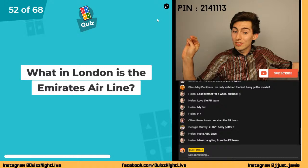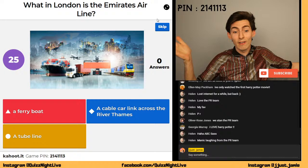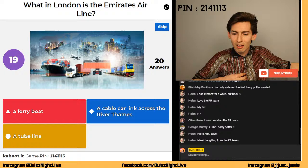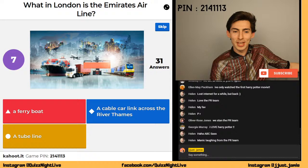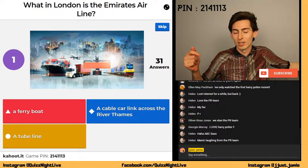What is London's Emirates Airline? See, again, another spelling mistake here. Is it a ferry boat? Is it a cable car that links across the Thames? Or is it one of the tube lines? Manic laughing from the PR team. Yes, Helen, there is manic laughing from the PR team. Do we know this? Is it a tube line? The Emirates Tube Line. That sounds quite posh, doesn't it? Like, is that the Elizabeth Line or something? Like, modern, posh, up-to-date, not hard. Yes, it was a cable car.